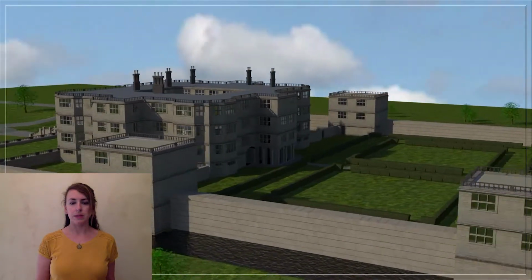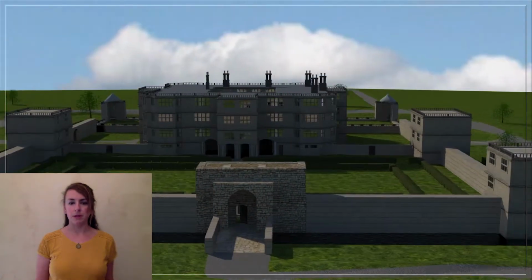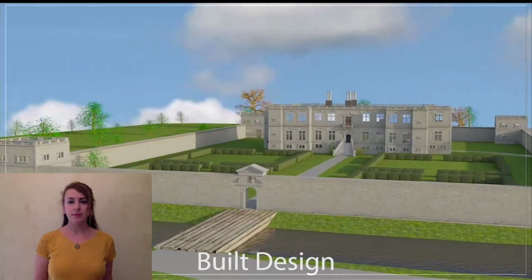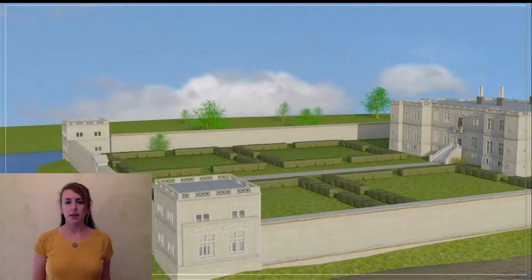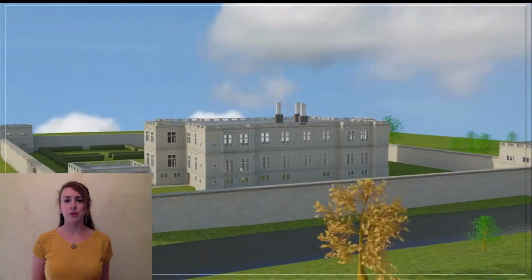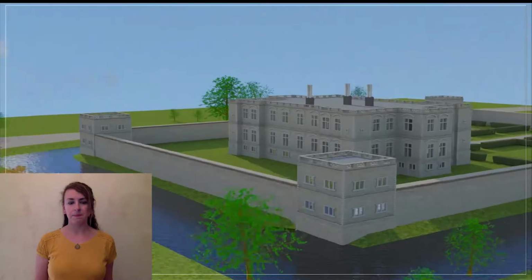So this is the unbuilt design, designed by Robert Smithson for Sir Charles Cavendish I. And this will be the built design by John Smithson for Sir Charles Cavendish II, and this is what is in ruin today on the site.